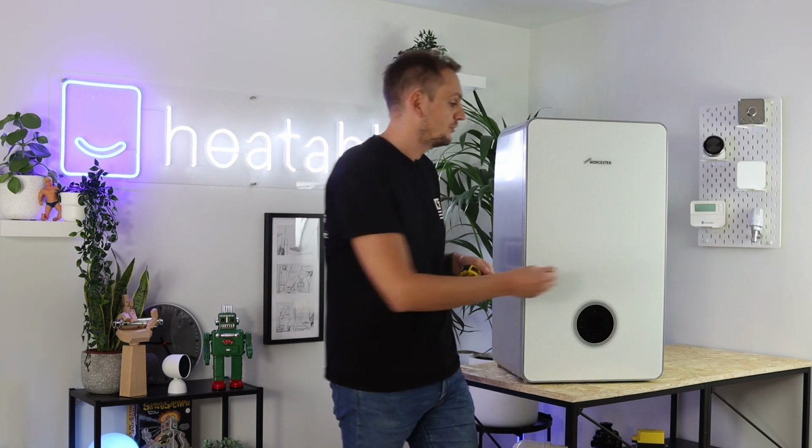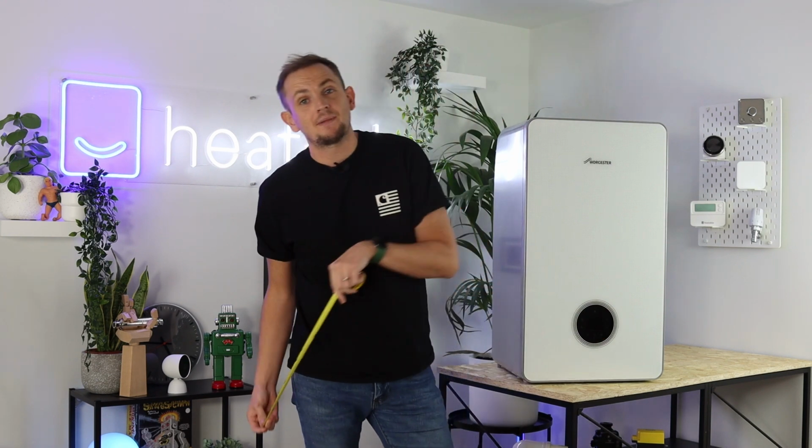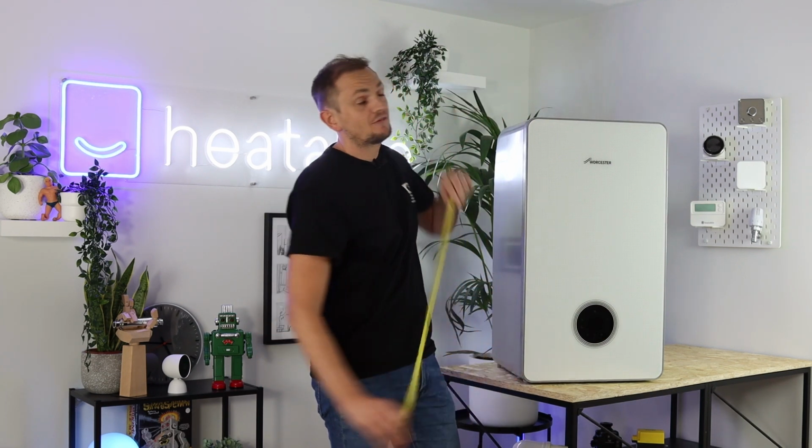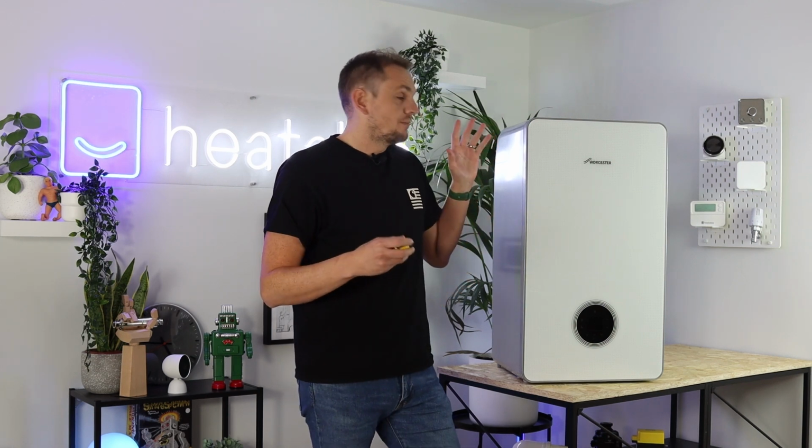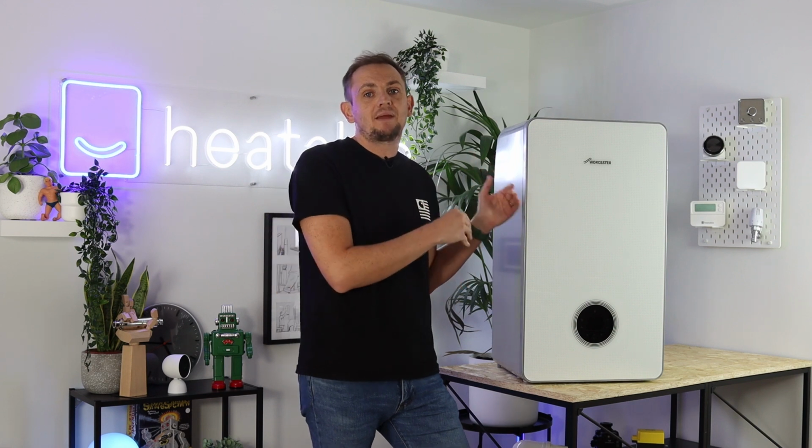The dimensions, just for reference, are 440 millimeters wide, 780 millimeters tall, and 370 millimeters deep. So compared to a normal combi boiler, which would be probably 700 millimeters high, so about 80 millimeters shorter in height, it would be 40 centimeters wide, so again 4 centimeters shorter in width, and probably 320 deep. It is quite a bit bigger than a regular combi boiler, so you have to consider that if this is going to go into a kitchen cupboard, it's going to be pretty unlikely it's going to fit.